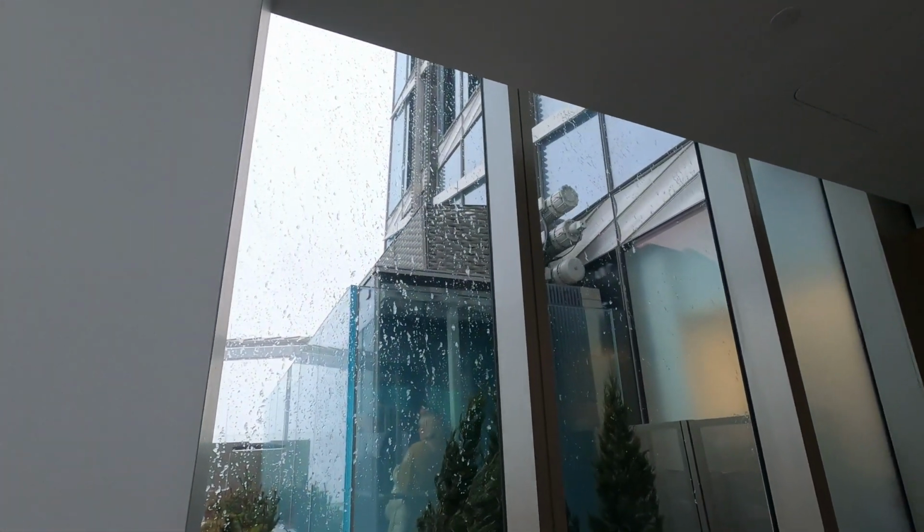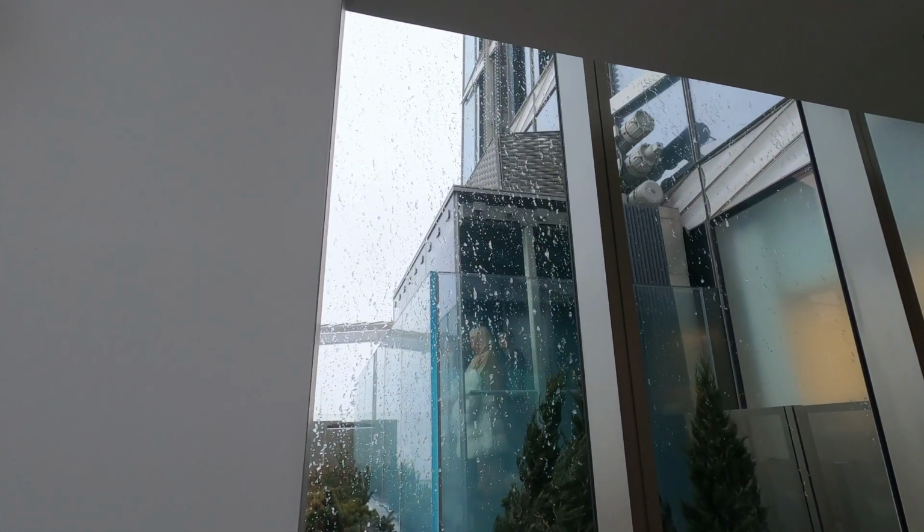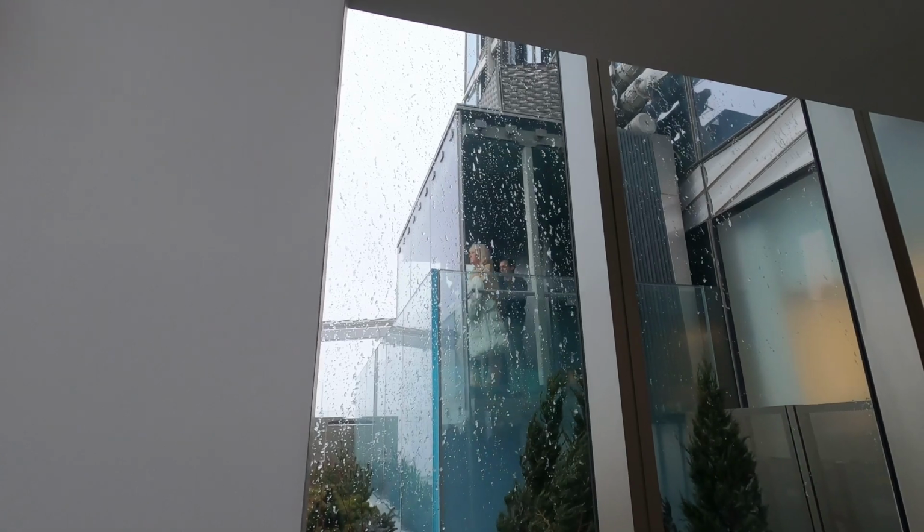Look guys, I want to show you. There's a glass elevator here. Look at this elevator. It's going up. Oh my God, this is beautiful.